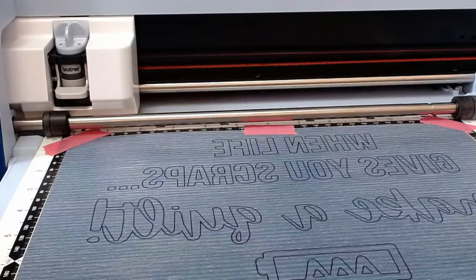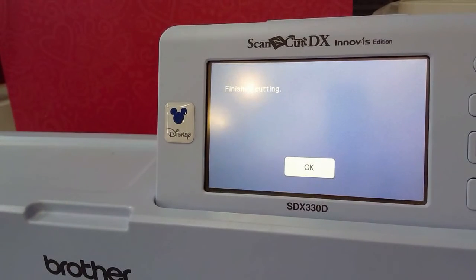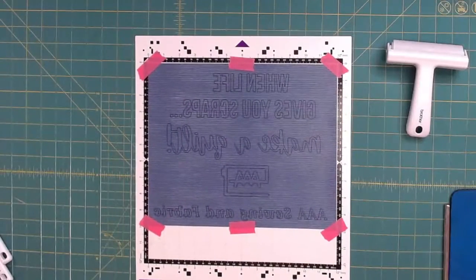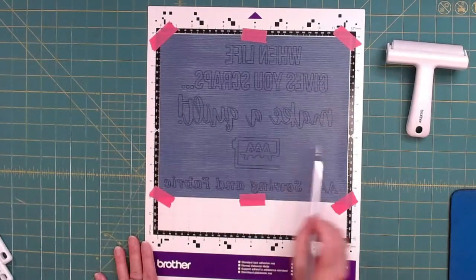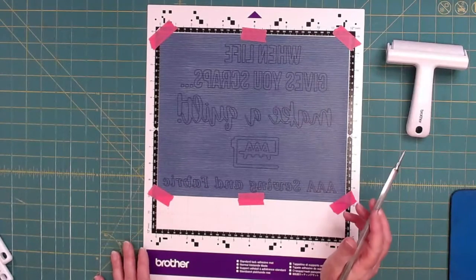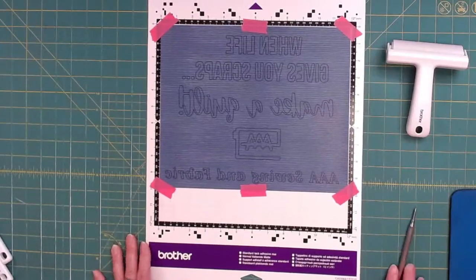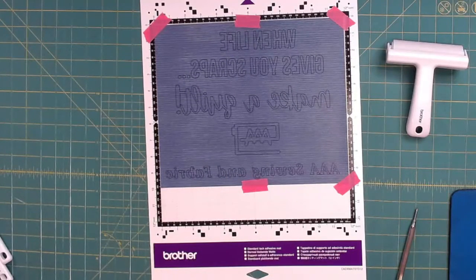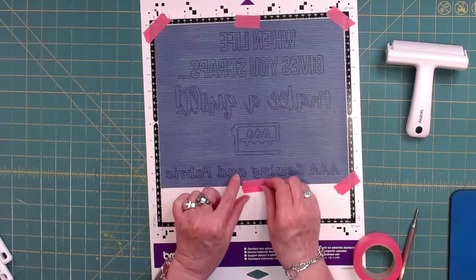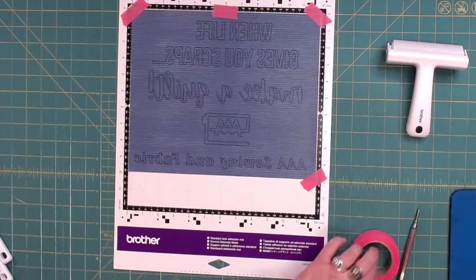Okay, so we are finished cutting. So I'm going to unload it. So see, you can see where it's drawn. Anywhere that it's drawn, I want to keep that on the transfer cover. And this outside stuff I'm going to weed away. Everybody has their own weeding technique. Some people like to leave it on the mat. I kind of like to take it off and then roll it. Some of the vinyls will tear if you pull too hard, so you don't want to be rough on it.